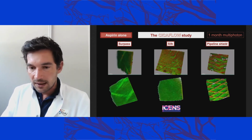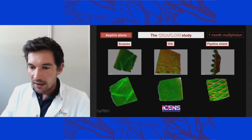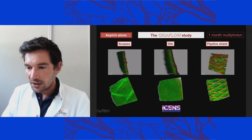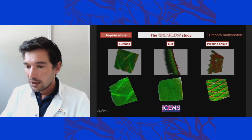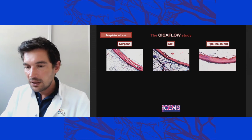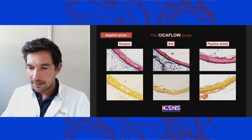We can see that with the Surpass, we can see the meshes, but with tissue coverage over these meshes. On the Silk, we cannot even see the meshes because the tissue is very thick. And with the Pipeline Shield, we can see that the meshes of the device are not covered at all. So it confirms that there is a delay in this case. We could also see that on the histology here, with the Masson trichrome.